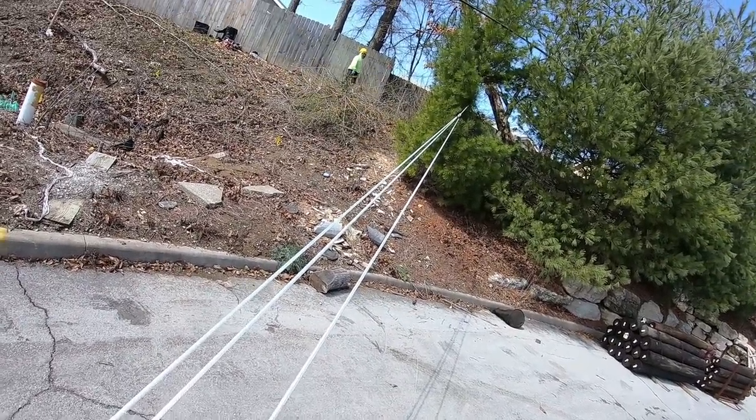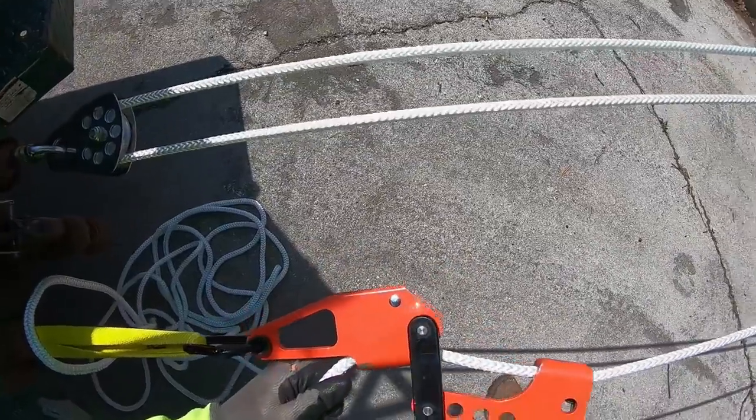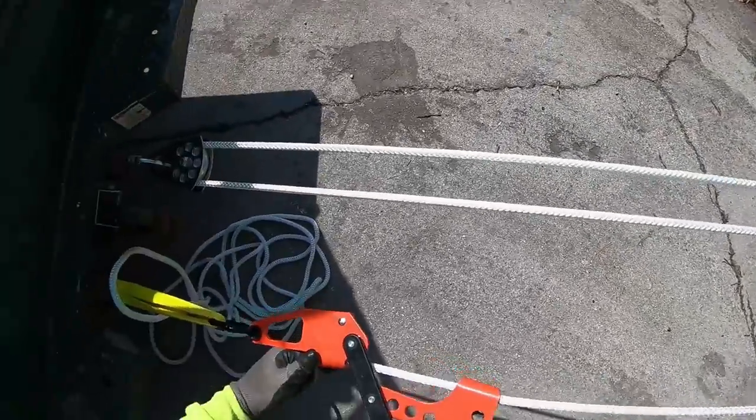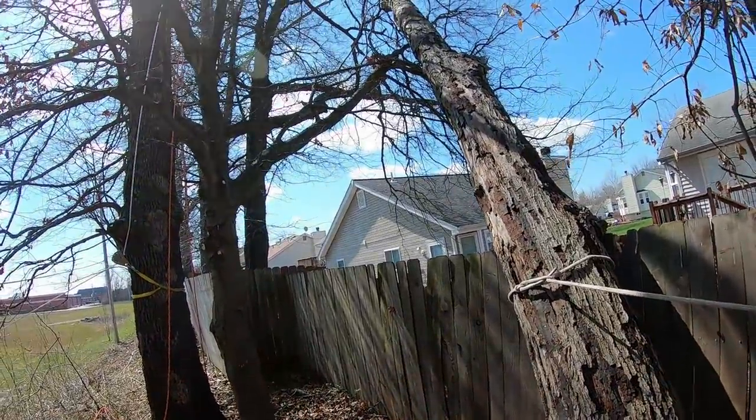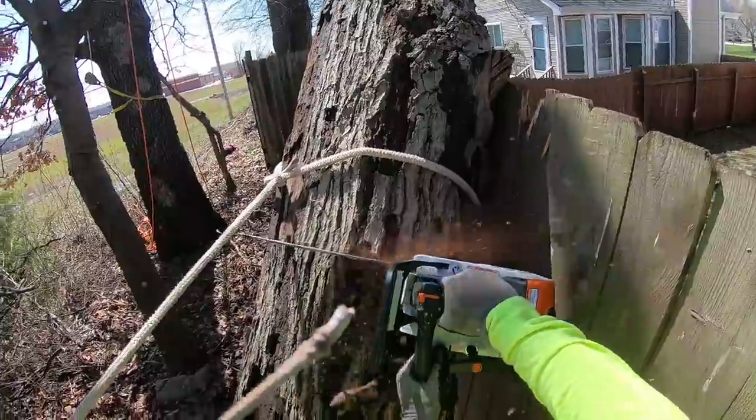Yeah? Cool. Yeah, before we do that though, I gotta lock this off. So it was a little heavier than I was thinking. Thought I'd be able to lift it more, move some.